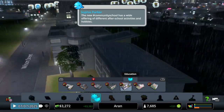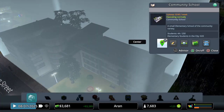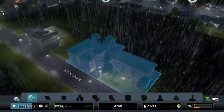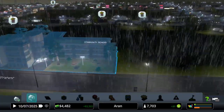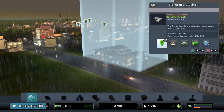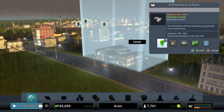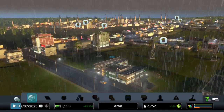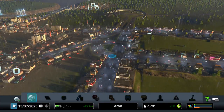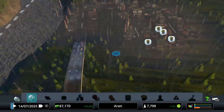So I think community school, I don't know what they do specifically. I know they're a school, but are they smaller? Oh, not elementary? There's 600 elementary students in the entire city. But this is a normal elementary school. Are people leaving and coming to school every single day? Thought they'll be there for the entire year. Why aren't they? Pick up your trash, people.